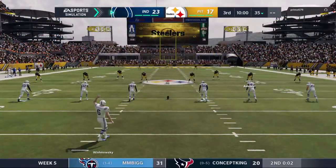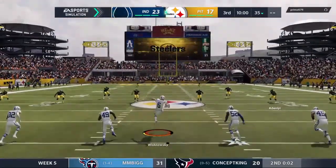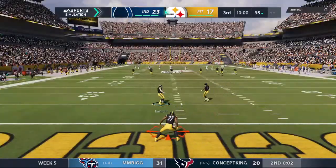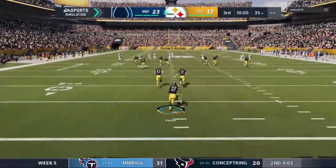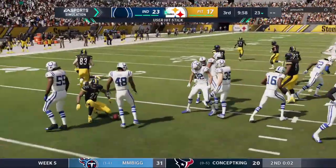As we'll head down to Orlando, that's where we find our man Jonathan Coachman at our EA Sports Halftime Report. Coach, both these offenses have been in fine form. What will the second half bring us?